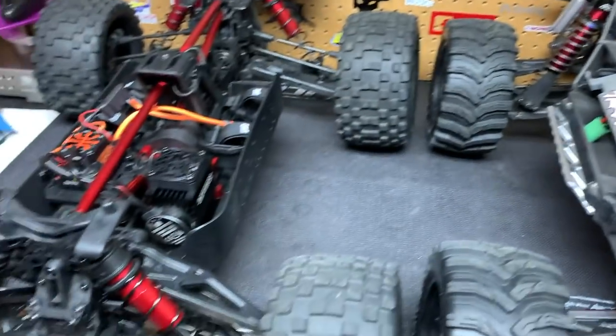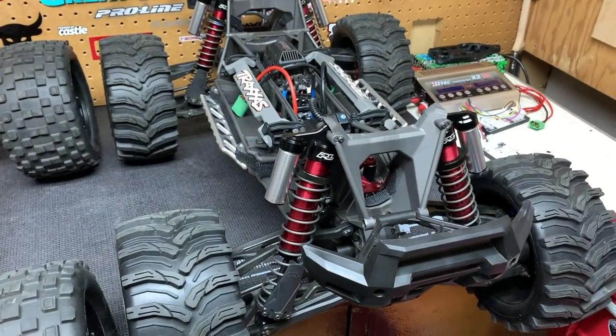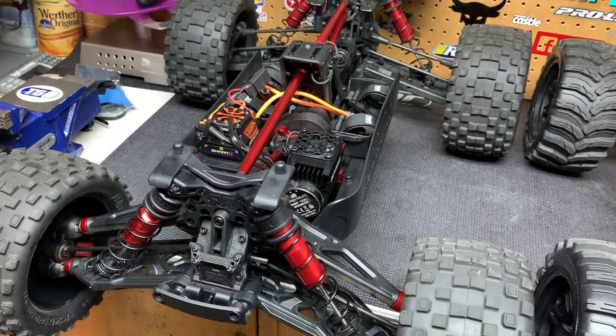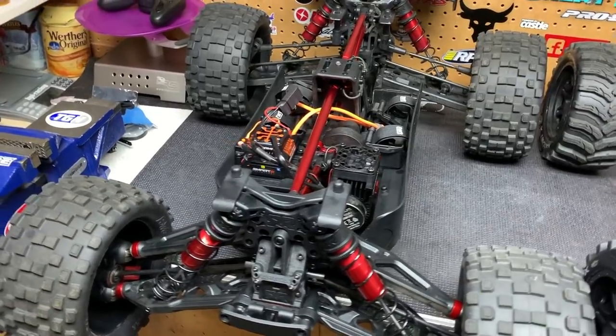All right, guys, I hope you enjoyed those clips. They were meant to be quick. They were just meant to show you the X-Maxx out of the box, its wheelie potential and all that kind of fun stuff, and then how the Kraton 8S shows up versus how I have mine set up now.